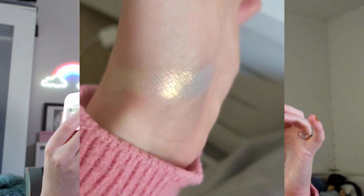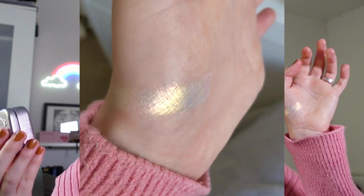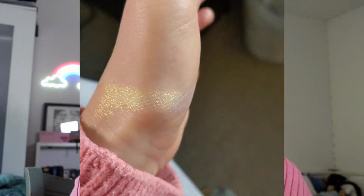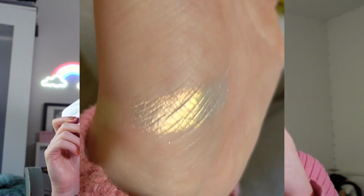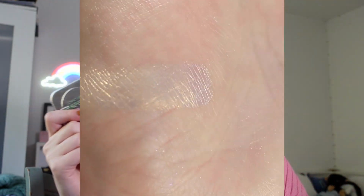This is essentially a Terra Moon's Iridescent Chameleon in a highlighter, and this looks beautiful on the cheeks, because usually when I wear it, when I look face forward, you can see the orange and the peach, but when I turn my head, you can see the bright green. It is such a unique highlighter.